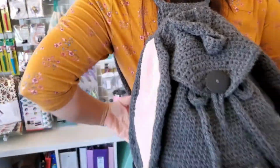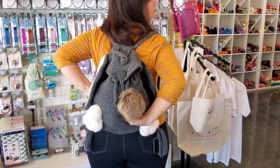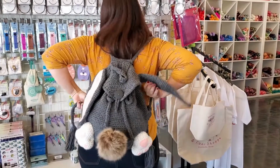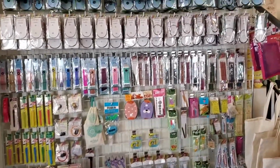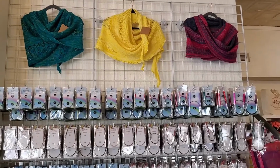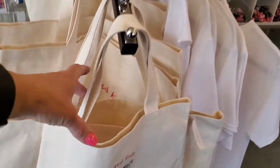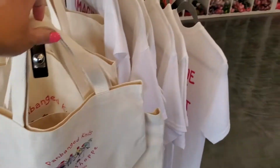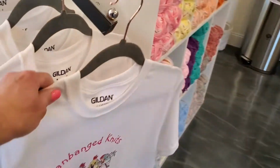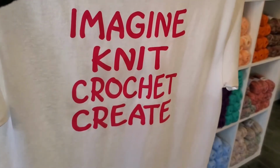All this. Okay, well that's understood. That is so cute. Oh, I love it. You see the bunny ears? Oh my goodness gracious. Sorry. I love that. That's awesome. More samples up here. Then they've got their bags, two different sizes from what I can see. And their t-shirt with Imagine It, Crochet, Create.